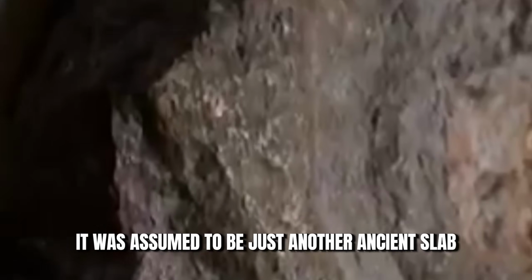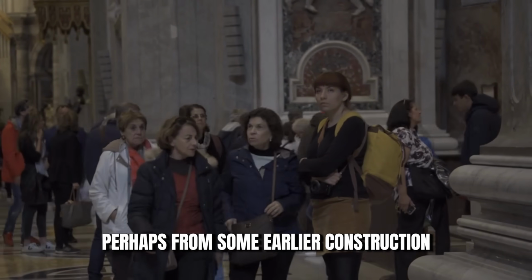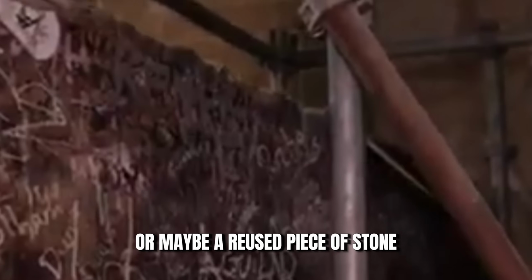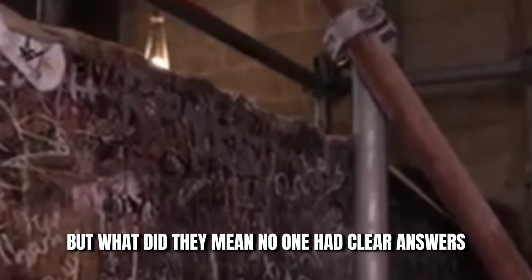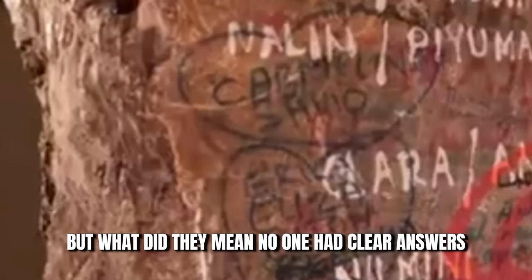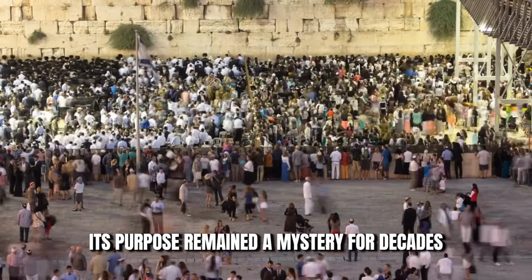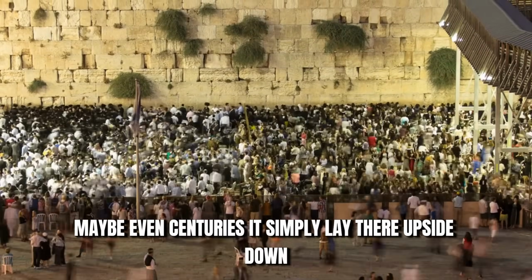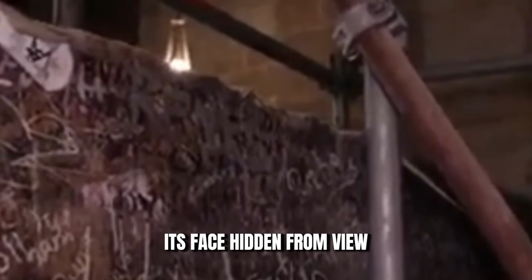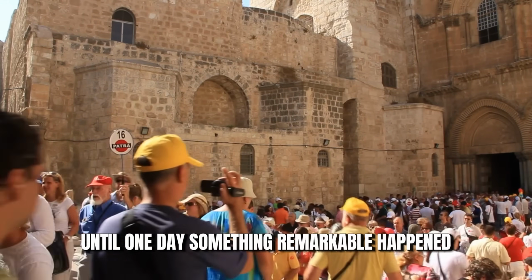It was assumed to be just another ancient slab, perhaps from some earlier construction, or maybe a reused piece of stone. It had markings, yes, but what did they mean? No one had clear answers. Its purpose remained a mystery. For decades, maybe even centuries, it simply lay there, upside down, its face hidden from view. Until one day, something remarkable happened.